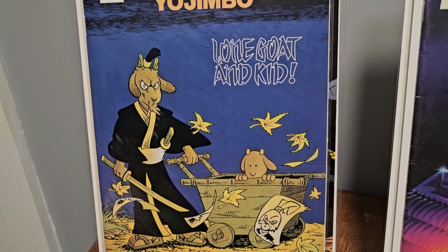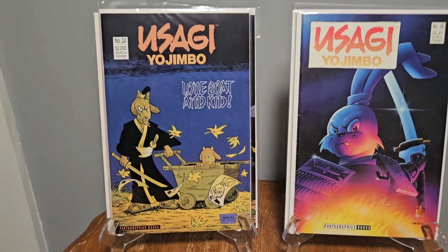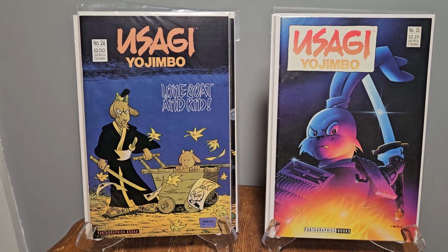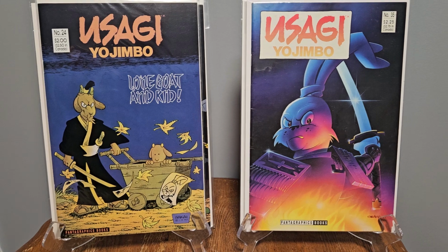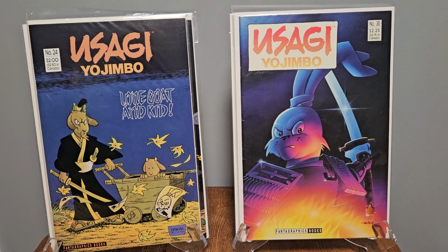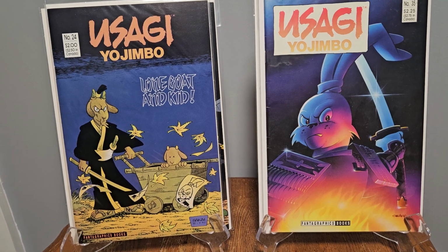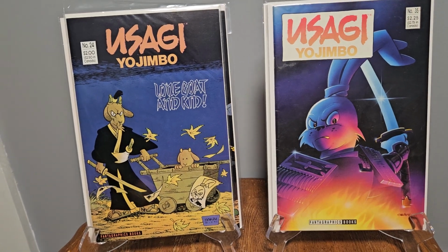Now, I've only read a couple of books that they're actually in, but man, they are awesome. Their first appearance, where they actually fight Usagi, is just so cool, man. Because even the little kid's getting in on attacking Usagi. But he's definitely one of the cooler characters in the whole Usagi lore. So I really, really enjoy anytime Lone Goat and Kid are on there. Like I said, I haven't read a lot of where they're in there, but anytime they're in there, man, they steal the show.